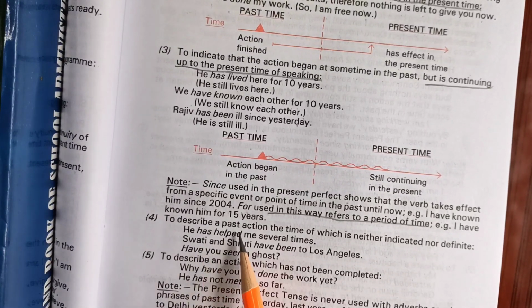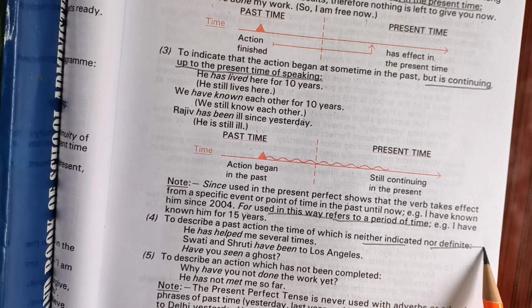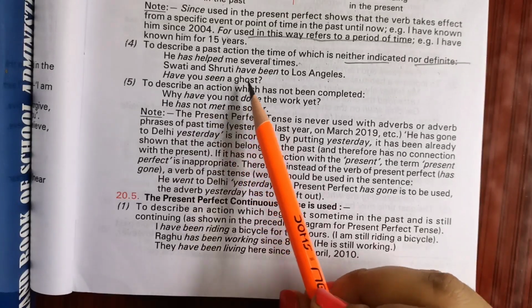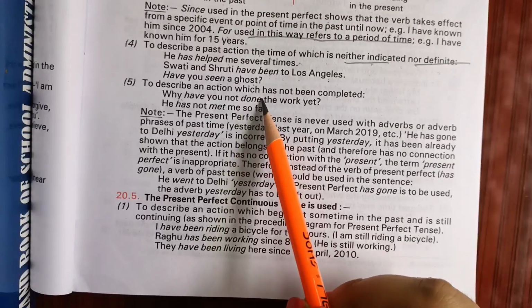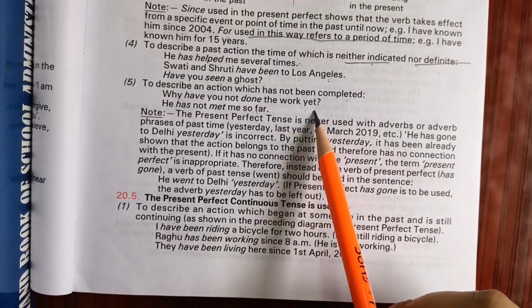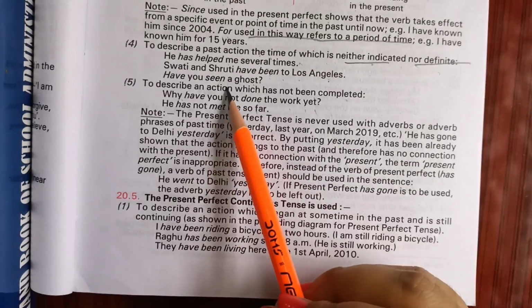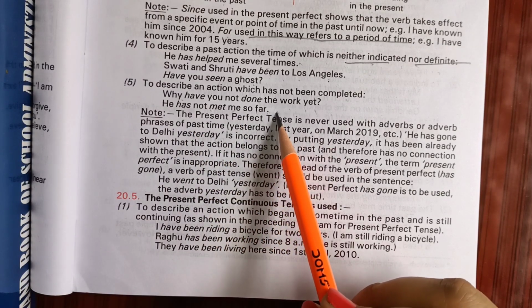Next, to describe a past action, the time of which is neither indicated nor definite. He has helped me several times. Have you seen a ghost? Neither indicated nor definite. To describe an action which has not yet been completed: Why have you not done the work yet? Why have you not practiced tenses yet? He has not met me so far.